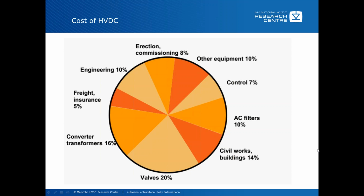The two areas that we're going to go into are the ones with the two highest percentages, which are converter transformers and thyristor valves. And when you consider that each one of these has aspects of civil works, freight and insurance, engineering, erection and commissioning, you can see that together they probably make up over 50% of the cost of a converter station.